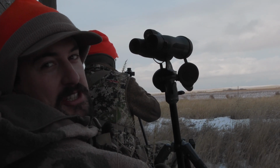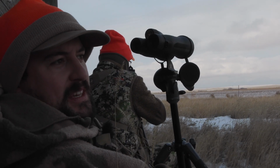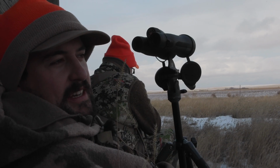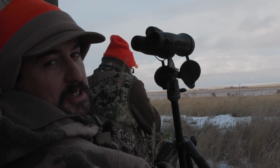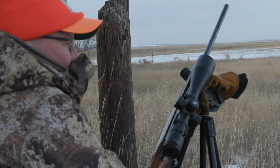Dad's set up on his tripod. Dan was able to take a look at this field last night, and there was 2 or 3 bucks that were good. One that was a little bit better, so we're gonna sit here. Dad has a whitetail tag. If he pops his, then we're gonna go chase muleys tomorrow, but we'll see. Hopefully it all works out.